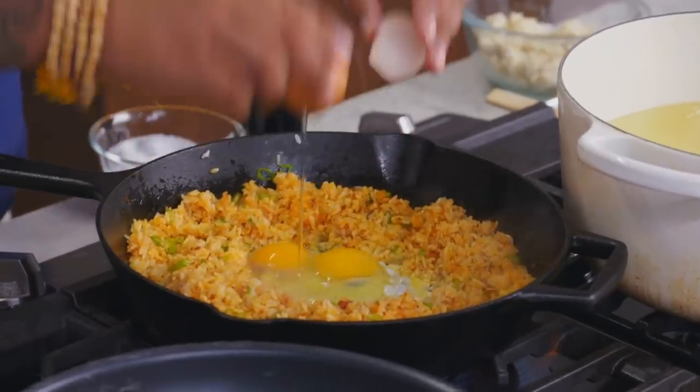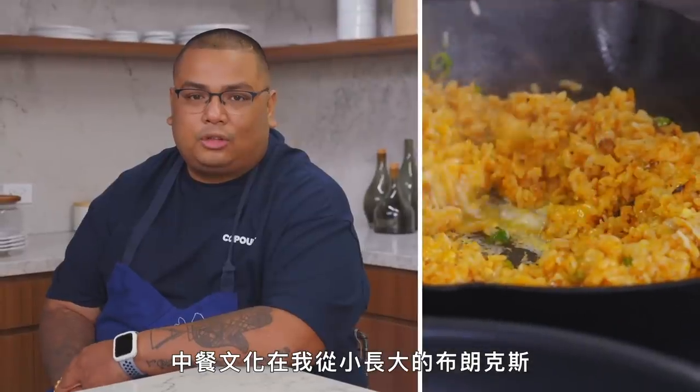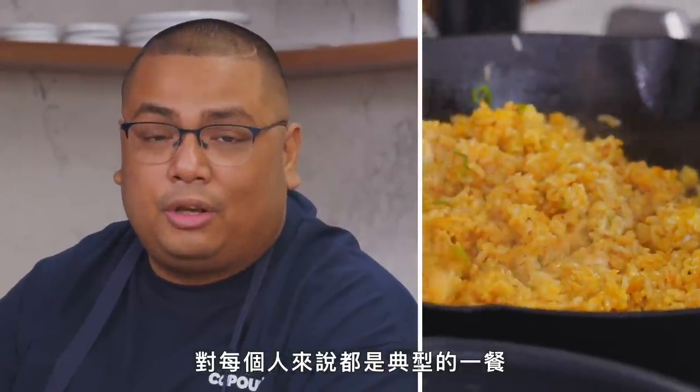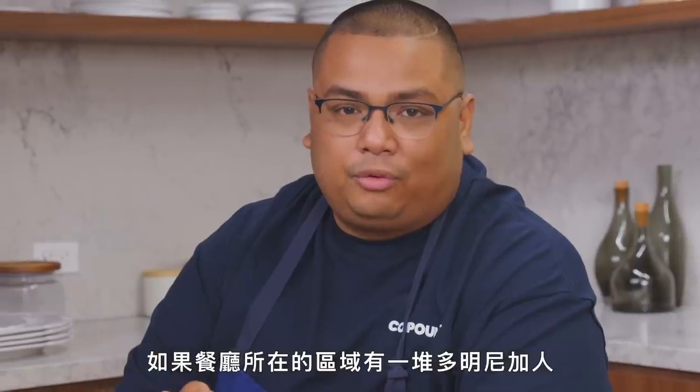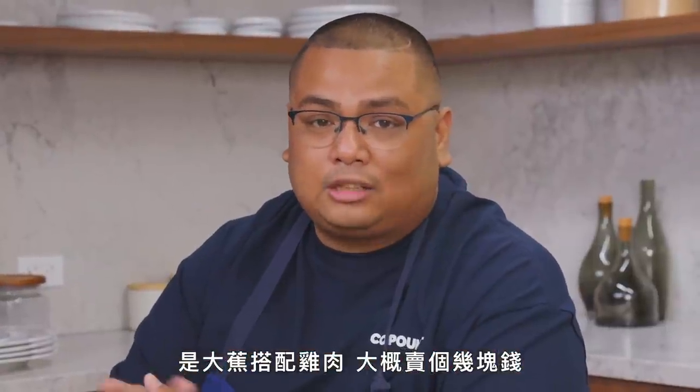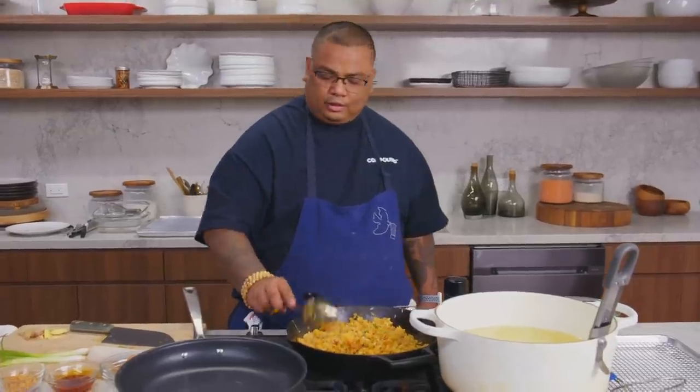The Chinese food culture in the Bronx where I grew up, it really was a quintessential meal for everybody. I think it has a little bit more seasoning. And I think it has a little bit more love because some of the Chinese restaurants, they kind of incorporated the community aspect in it. If they're in a neighborhood full of Dominicans and Puerto Ricans, they're gonna have a special combo with plátano maduro with chicken for X amount of dollars. So boom.